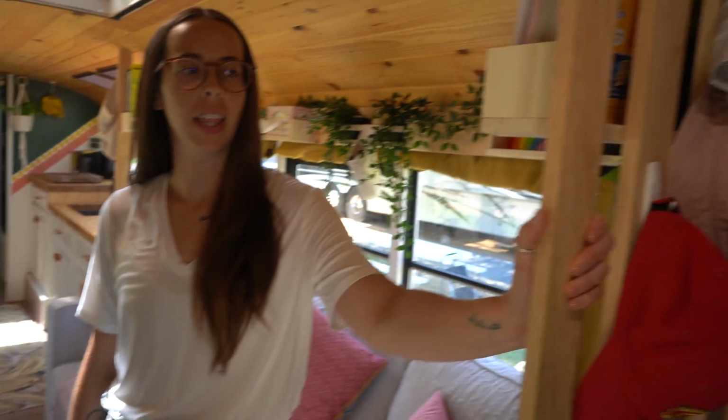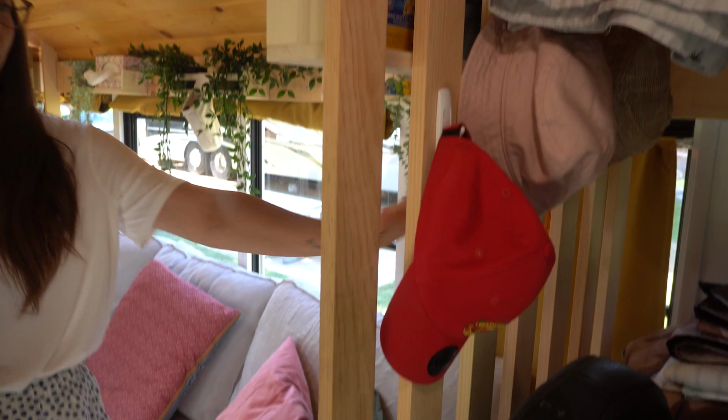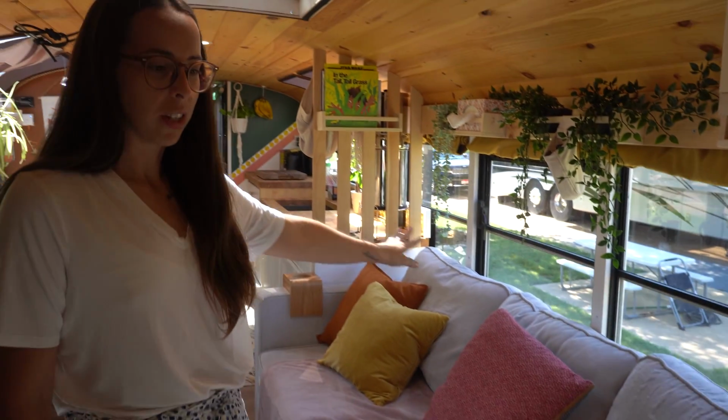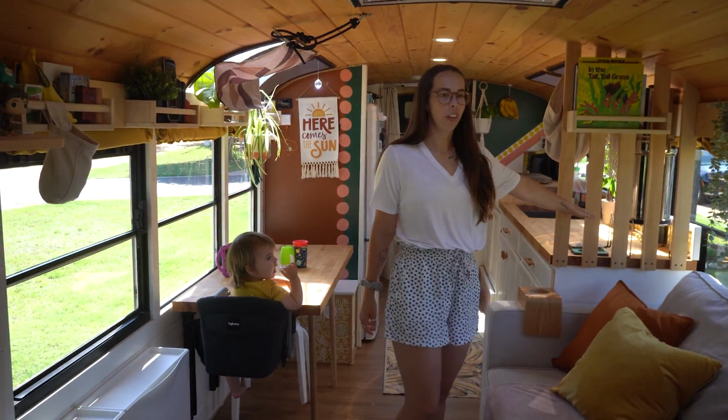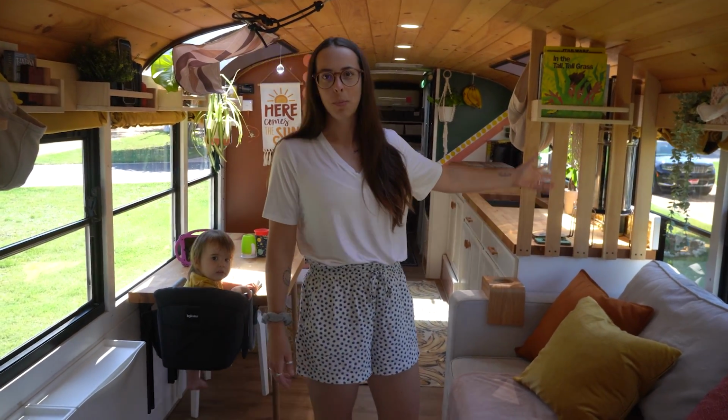We also ended up building these dividers on both sides of the couch because June would either climb up to the front, which made us nervous. Obviously, we don't want her messing with buttons or like the parking brake. And likewise, she would get on the counter. We would turn around and she would be up there in like 3 seconds. So that was like a safety thing, but it actually gives a really nice aesthetic to the bus.